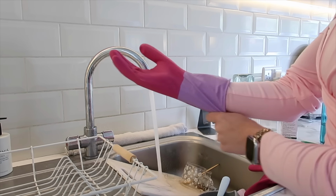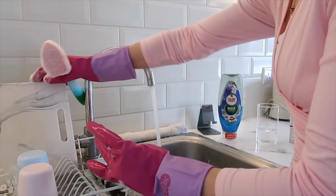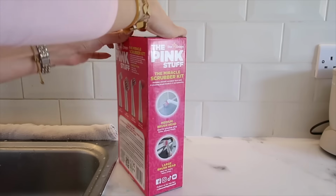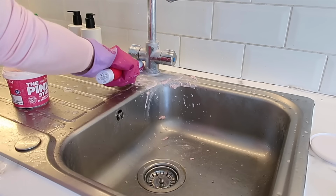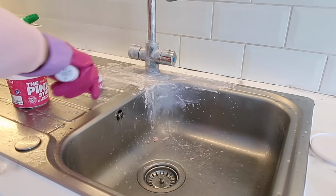I did the dishwasher beforehand and then I just washed up any bits and bobs that was in the sink. This always makes it feel so much cleaner. And then I had a look at the sink and I thought, okay, that needs a clean. I got this new device. It's from the Pink Stuff, and it's basically a really strong brush. It's like an electric toothbrush, but for cleaning, and it's incredible.